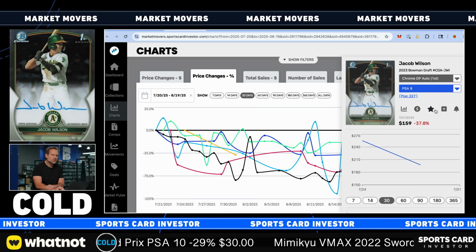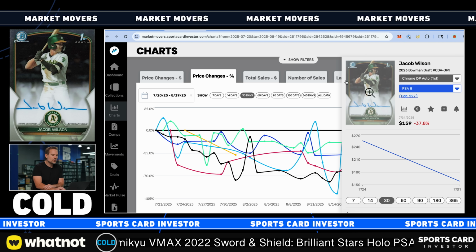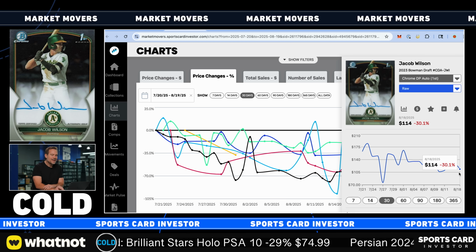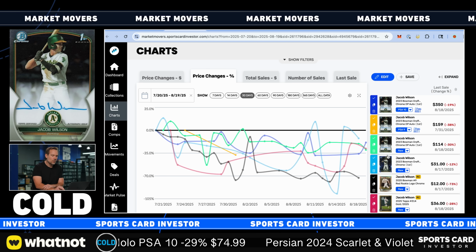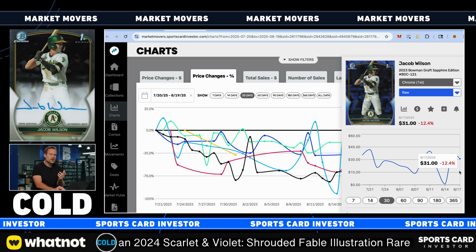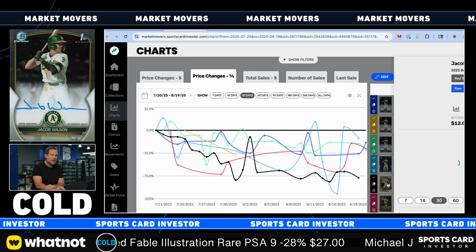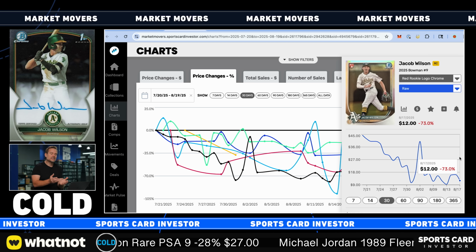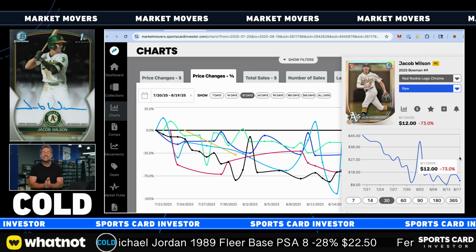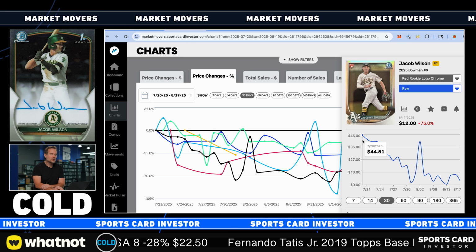And you're going to see a similar story here. Here's the same card in PSA 9. It's down almost 38% over the last 30 days. Here's the same card in raw condition. It's down over 30% over the last 30 days. Here is his Sapphire Edition, first Sapphire Edition non-auto raw. This one's down over 12% over the last 30 days. Now, this is an interesting one. This is his 2025 Bowman Red Rookie Logo Chrome card. This one's down 73%. It's only $12 today, and 30 days ago it was $45.